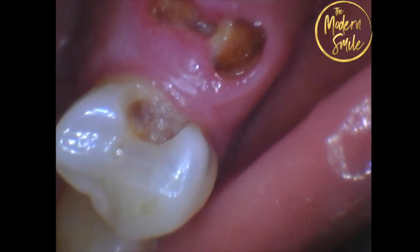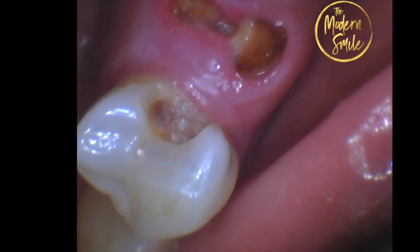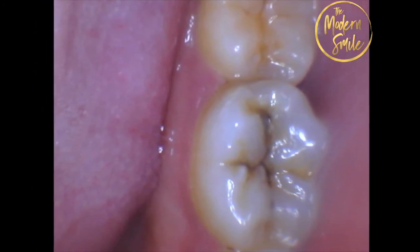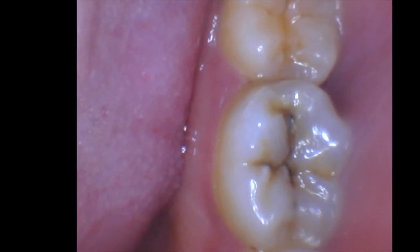The back side of this tooth needed to be drilled and a new filling placed, and the tooth behind it needed to be extracted. This last one is the most common cavity I see. It's a little bit more medium size in the grooves of the teeth. Drilled that out, placed a new white filling.